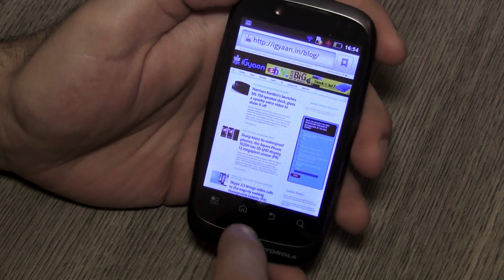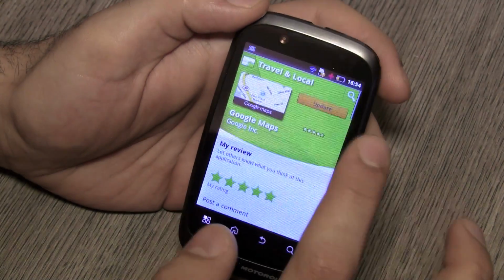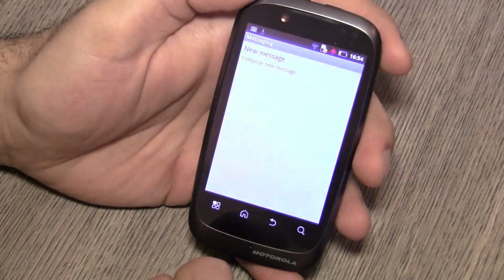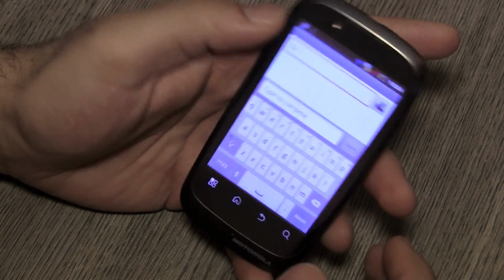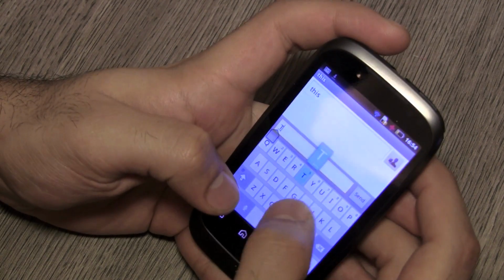Now let's quickly move on to other things. We're going to get an update of Google Maps right now. So while that updates, we look at the messaging section, and this is the messaging app, similar to the messaging app on the Fire, the Fire XT. You get the new Gingerbread keyboard, so it's fairly easy to type using this keyboard.